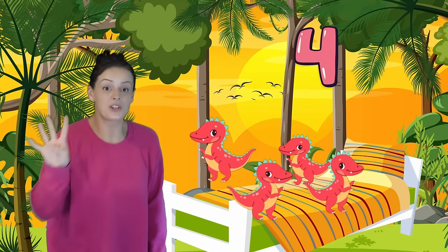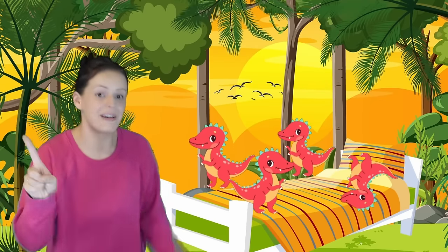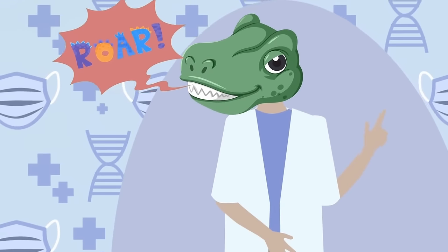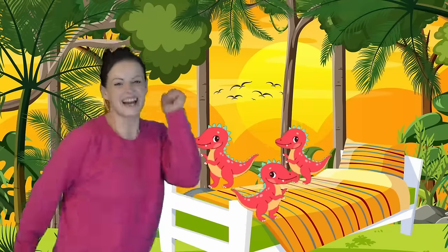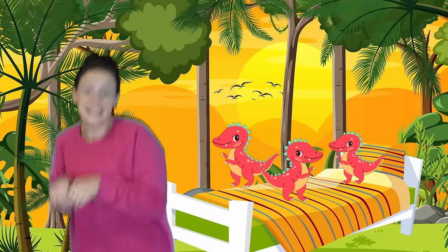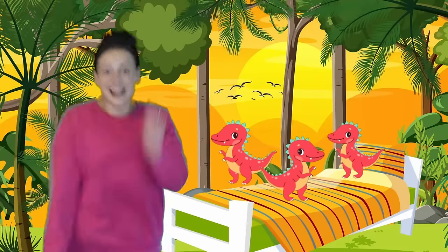Four little dinosaurs jumping on the bed. One fell off and bumped his head. Mama called the doctor and the doctor said, no more dinosaurs jumping on the bed. Jump, jump, jump, dinosaurs. Jump!